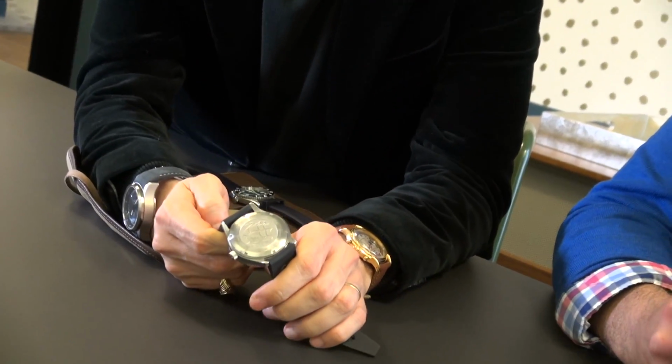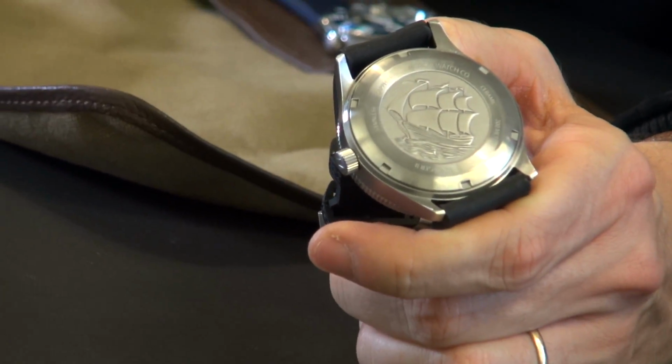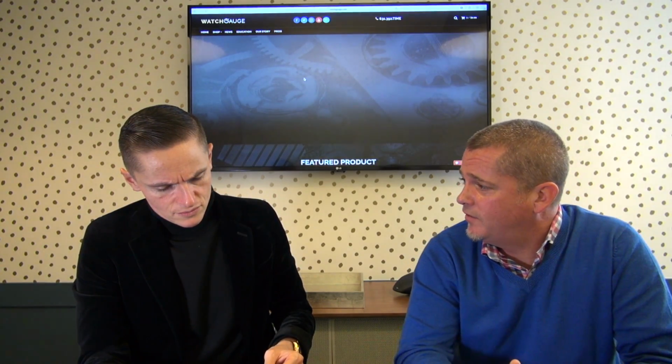Let's get a shot of that. Cool. I'm going to have to look it up on Wiki. That is a nice engraving. That really is value for money. For sure. Very nice strap as well. It's rubber. Yeah, it's natural rubber. Nice. There's a mesh bracelet that can be fitted to that as well.